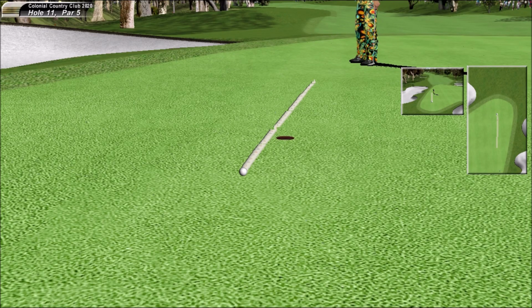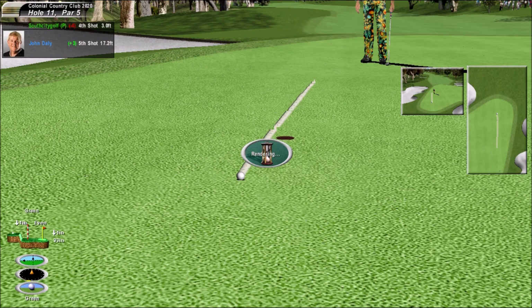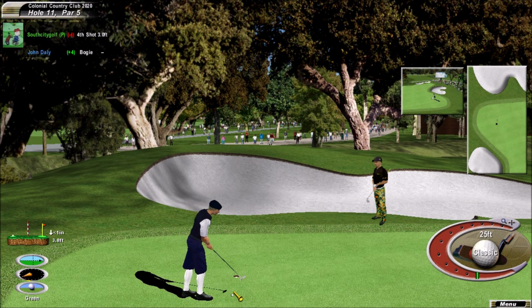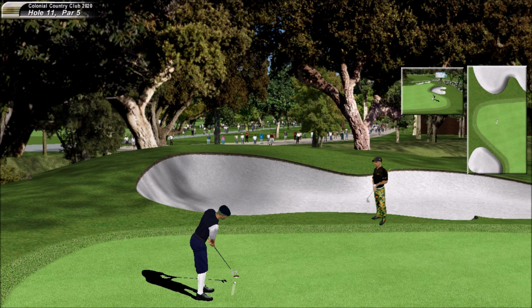Good putt. It's close enough. You can tap that one in. The par 5 green is for birdie. Holes with confidence. Nice birdie.